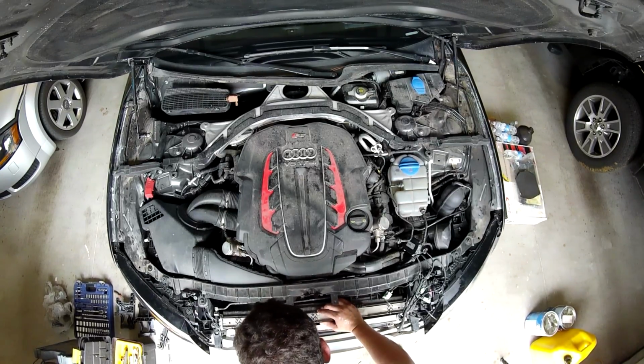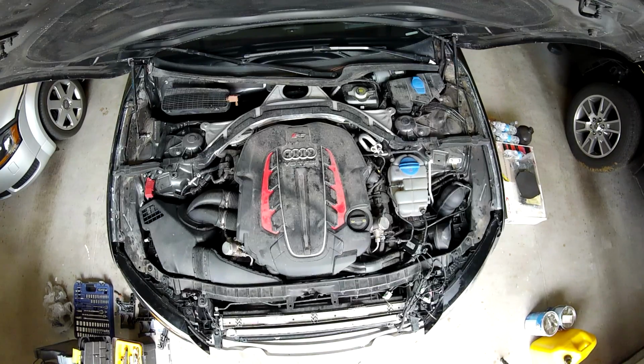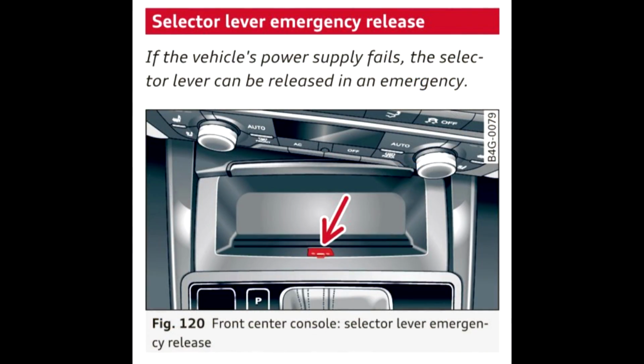I take a minute, go online, do a bunch of research. I call a few Audi dealerships, and one of them was very helpful. I got the whole entire diagram showing exactly where the park release switch was in the RS7. It's right here in the front console, and it's just a tiny little door that pops open, and there you go. You can roll the car into neutral using that switch.